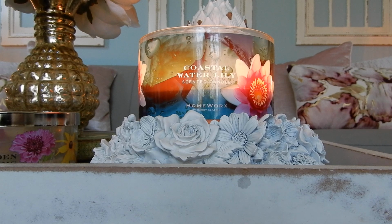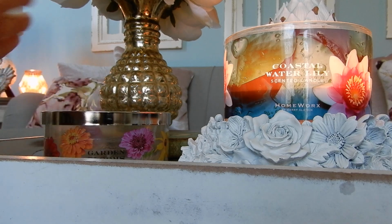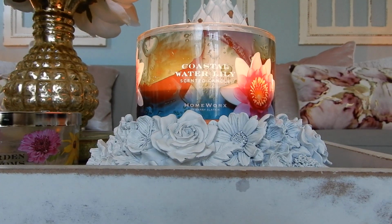This first one are my thoughts here on the beautiful Coastal Water Lily, obviously from Homeworx. And then in addition, we are also going to chat Garden Blooms, also from Homeworx. That one is going to be unlit. So one lit, one unlit. Let's get into it, guys. First off, ooh, hi, Coastal Water Lily.